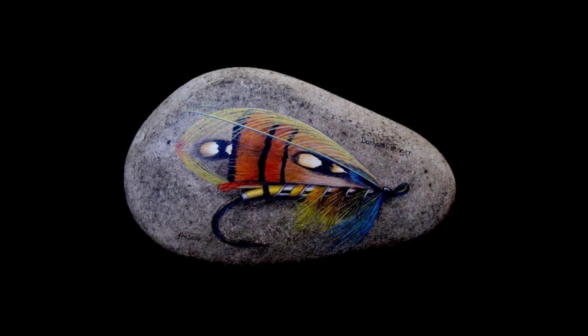Here's the next one, the Durham Ranger. Just a beautiful rendition of this fly. And, you know, once again, I don't know what medium she's using, and I really don't care. It's beautiful stuff. Just painted on a rock.